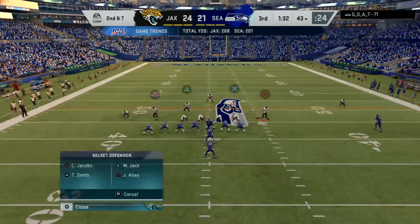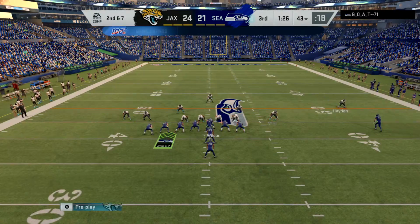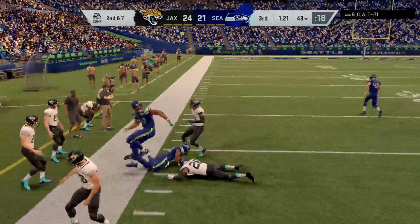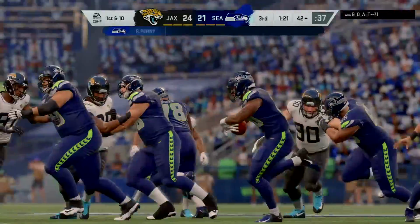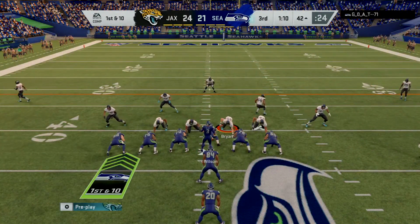3 yards on that last carry. Here's 2nd and 7. They'll run it again with Penny. It's a gain of 15, 1st down Seahawks. And he continues to pile up the yardage. That puts him over 150 now. And this defense has really had its problems trying to keep him contained.